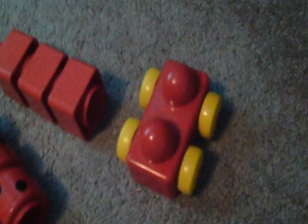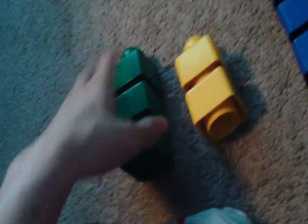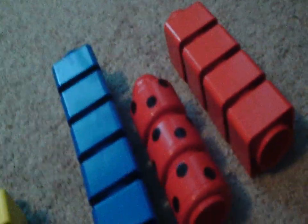So right now, we have one Primo car, three green one-by-one Primo bricks, two 1x1 yellow Primo bricks, five blue Primo bricks, three ladybug Primo bricks, and three red 1x1 Primo bricks. I'm not sure if I'm pronouncing those right, but still, four. We have another red one, and we have a fifth one. Awesome sauce.